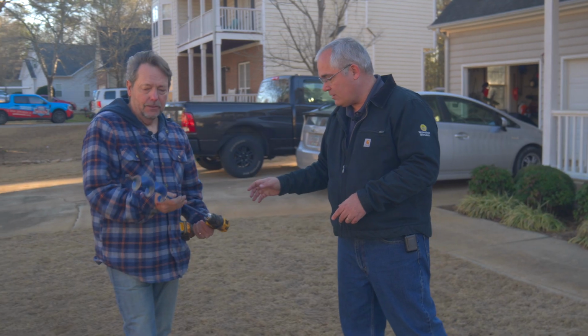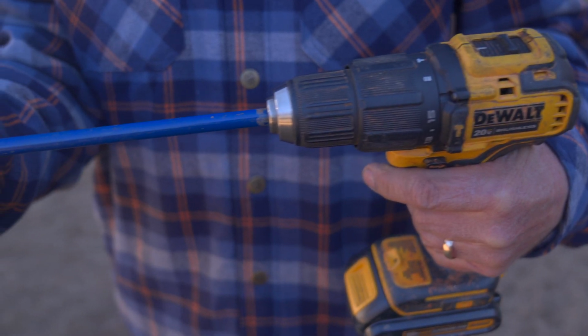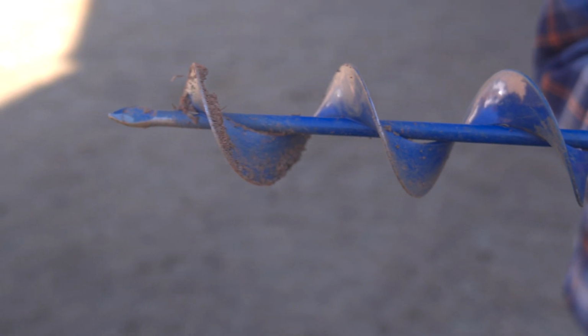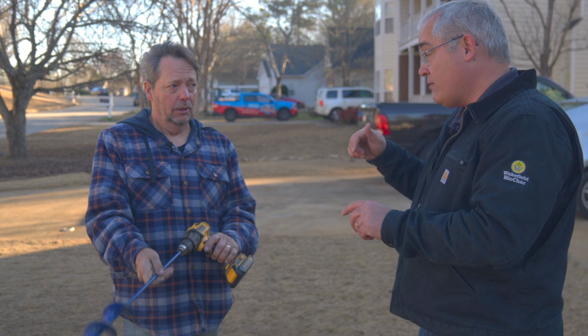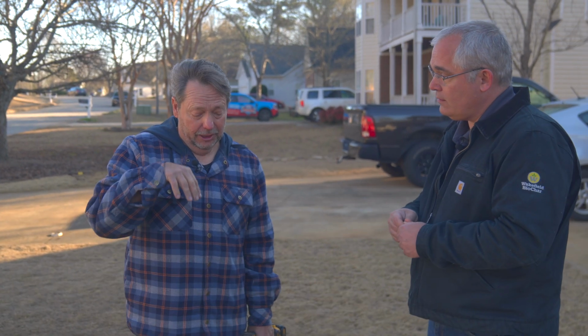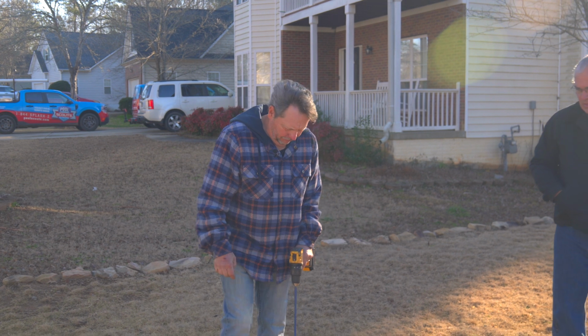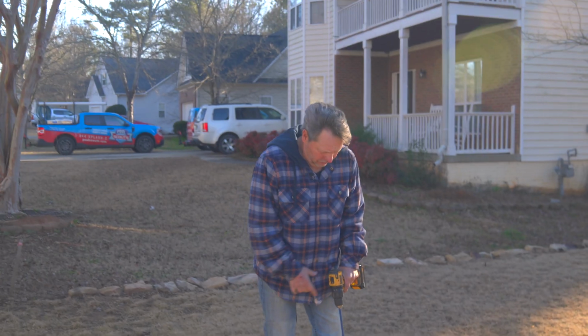This is what you used. You used just a power drill with an auger. Yes. That's about a couple inches, maybe 1.5 to 2 inches. How deep into the ground did you go? I went about 5 to 6 inches deep. Okay. I wanted to get the biochar down to where the roots are absorbing. Well, let's take a look at how we're going to drill a hole in your beautiful yard, and we appreciate you. So let's just do that, see what it looks like.